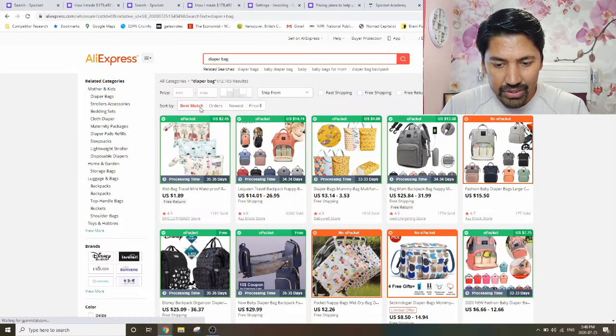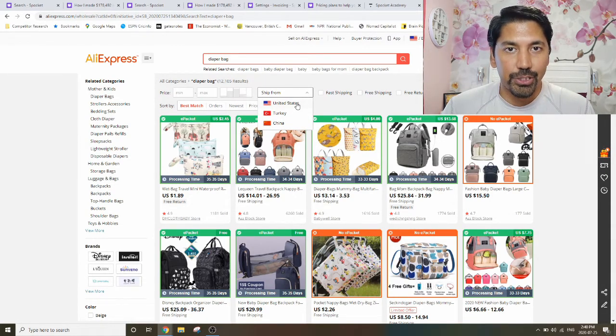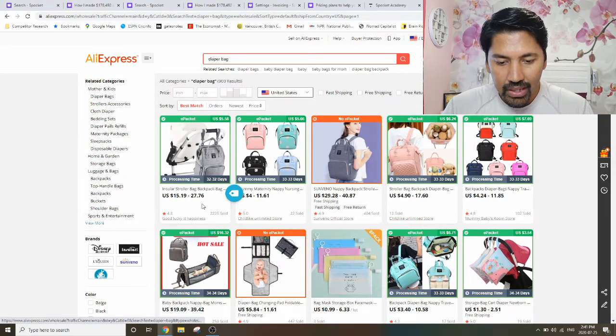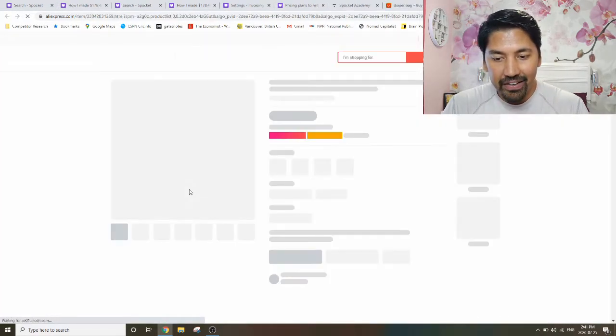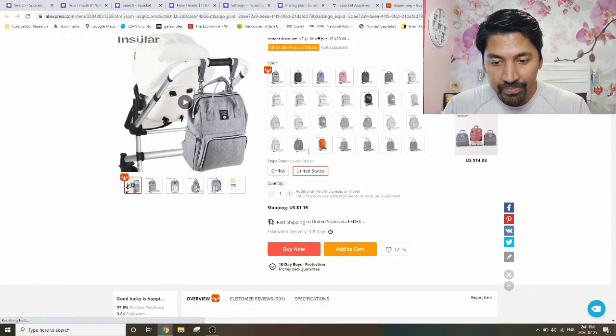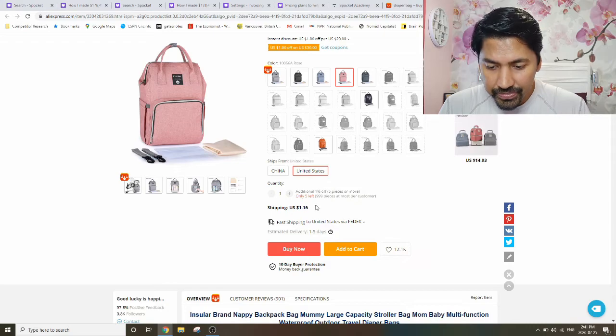So anything that you select, you can see this drop down here. You can choose ship from United States. Then it will filter for you the options which have the ability to ship from the United States warehouse, and it'll tell you also which of the variants are available in the US warehouse. So this is a good way to do it.